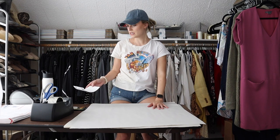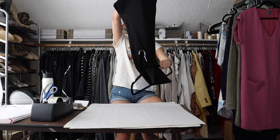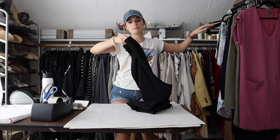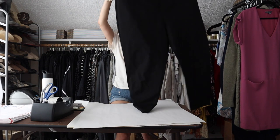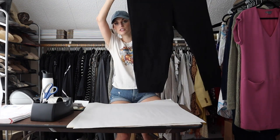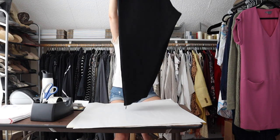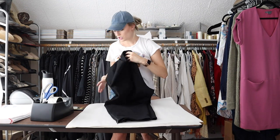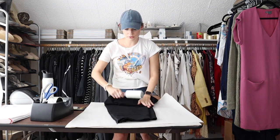Happy with that. Next up, we have a pair of Eileen Fisher pants, also from Goodwill Outlet. These are a size 3X. They're really soft and comfy, stretchy, pull-on ponte knit pant. Definitely a closet slash wardrobe staple here.